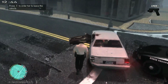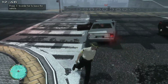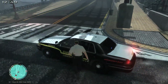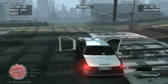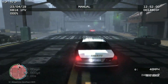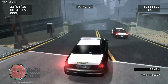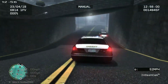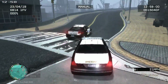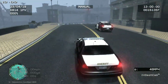Passengers down, passengers down, passengers down. Get in the car. Alright, you know what? Alright, shots have been fired. Alright. Passengers down, driver still alive, under condition at this time.